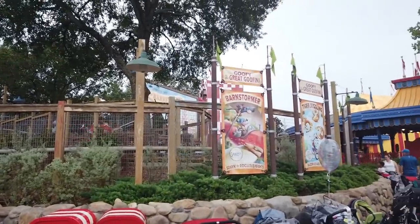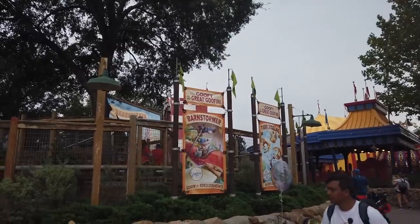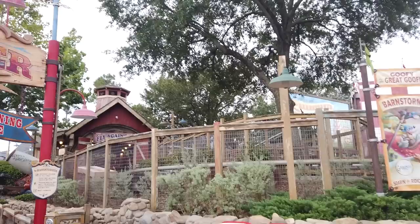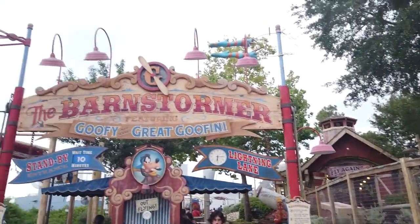This is one of the first roller coasters I ever rode. And when my brother and I were old enough to ride this without our parents, we rode it over and over and over again. So I have very fond memories of the Barnstormer. And I think it's super fun. It's definitely not very long, but a great one for kids.